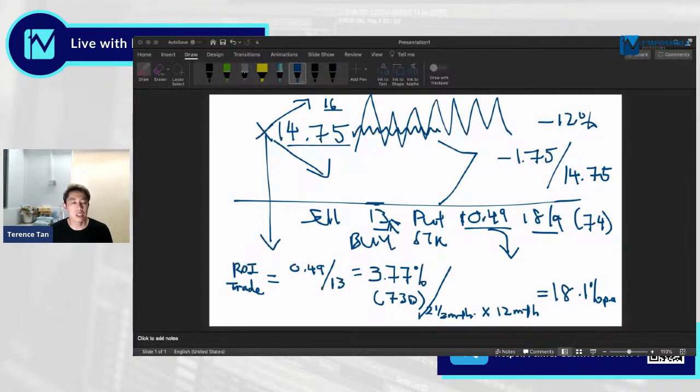And the stock has already started jumping back up from the losses that it had on the opening. So the stock has since bounced back to like 14.85 currently. So you may or may not be able to capture 49 cents in premiums anymore. But do your calculations, and if you can accept the ROIs that are being generated on the stock, you can start looking at building a portfolio around it.